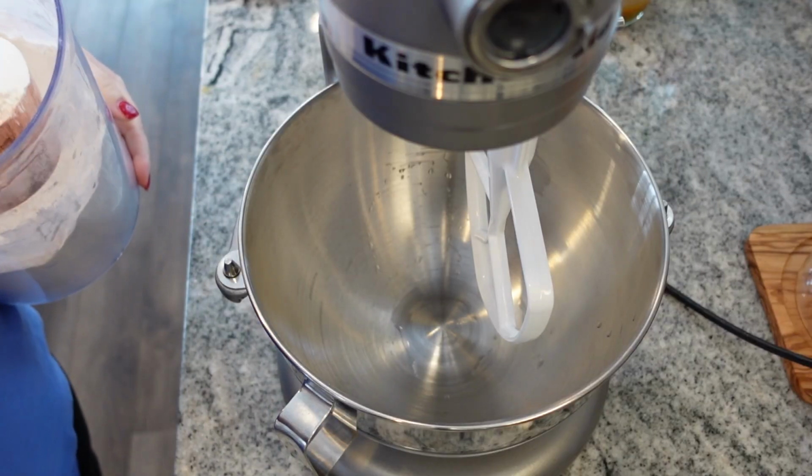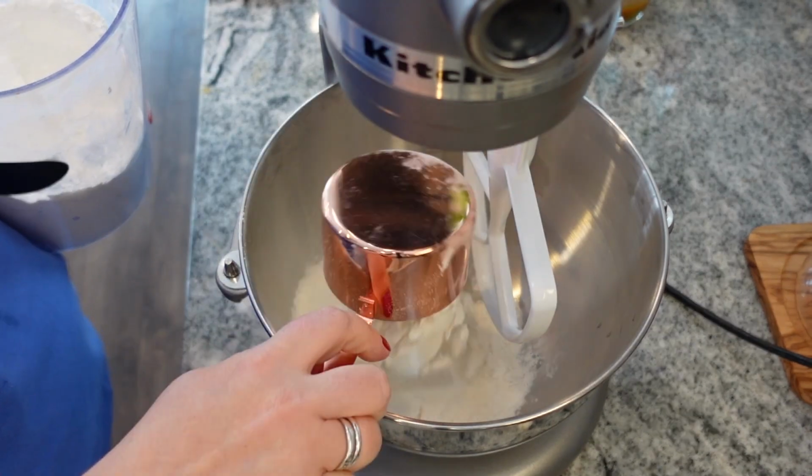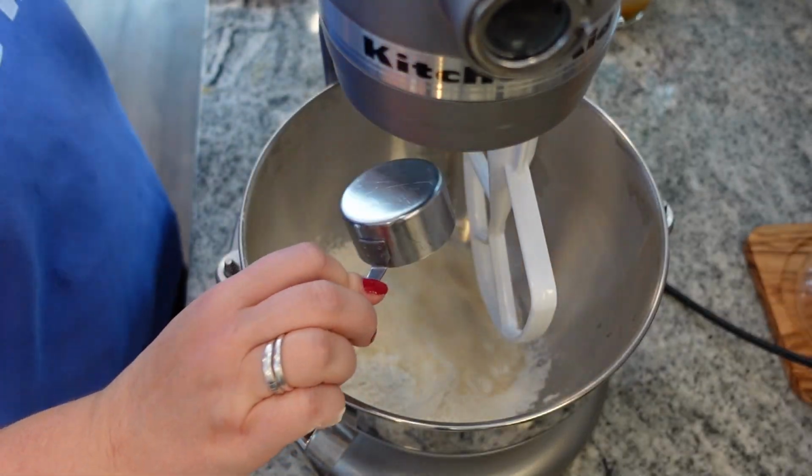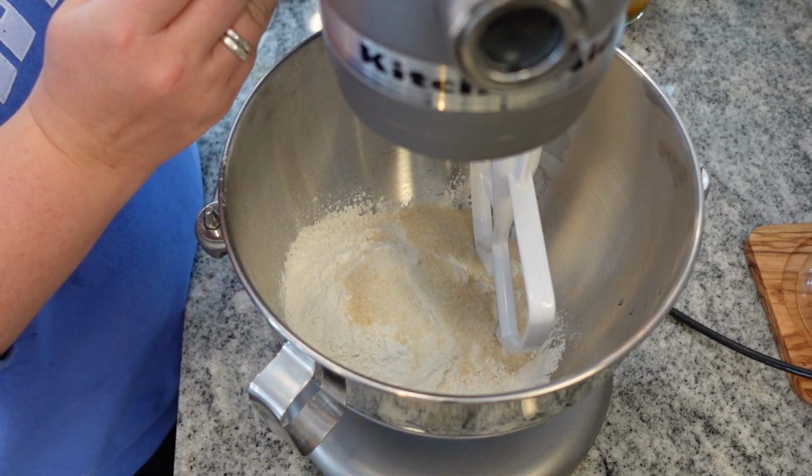So we need to get started on our rolls because they're gonna take a little bit of time here. We need 2 cups of flour, 1/4 cup of sugar, and I'm gonna raise this up right now and just start mixing it on a stir.